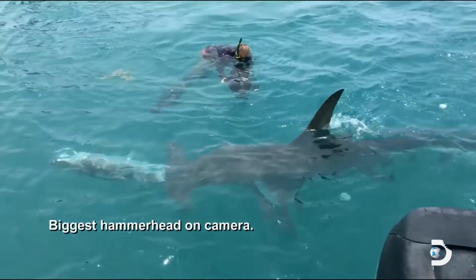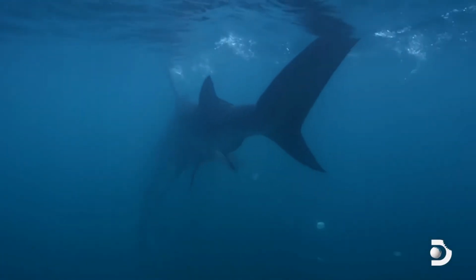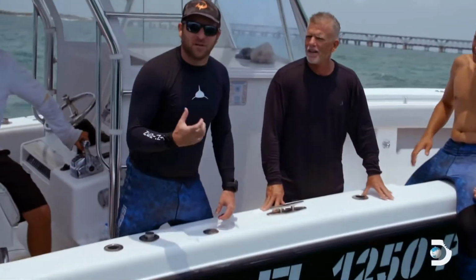Biggest hammerhead on camera. Has to be, dude. No way I could miss out on getting a genetic sample from an animal of that size.